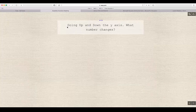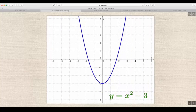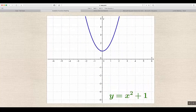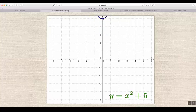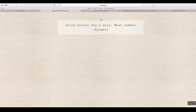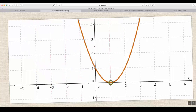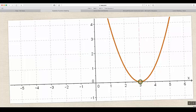So you can see this slide's titled "Going Up and Down the Y-Axis, What Number Changes?" So this would be where the teacher might stop and ask a question of the students and kind of gauge the answers. You click the next, and then this graphic actually shows you what the answer to the question the teacher just asked. Okay, so same thing here. You can include a graphic. You can choose different sizes for your presentation or for your images in your presentation.